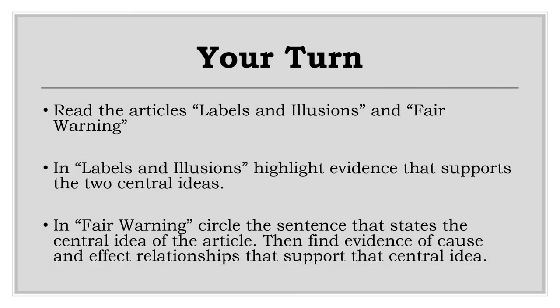Now it's your turn. Read the two articles assigned to you this week. For the first article, Labels and Illusions, you are focusing on two central ideas. One related to labels in food marketing, and one related to labels in clothing. You will highlight the evidence that supports each of those central ideas. For fair warning, you will identify the sentence in the article that actually states the central idea. Then you will examine cause and effect relationships discussed in the article to support that central idea. Good luck and happy reading.